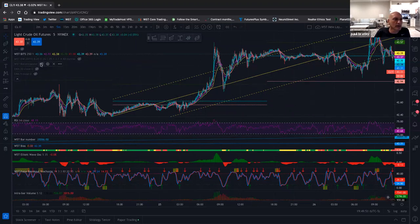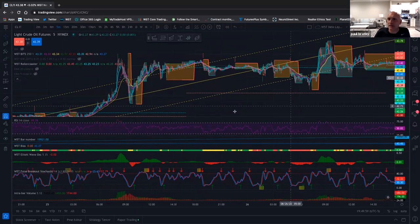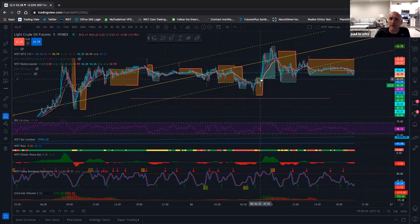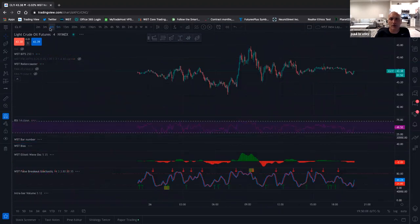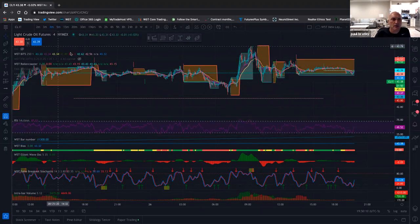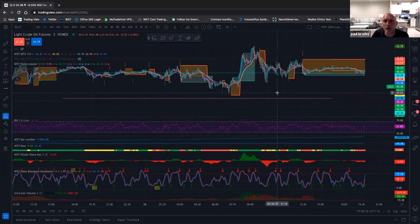Let's turn on roller coaster, see what it's got in there. 5 minutes. Had a nice one. Look at that one off the center bottom channel line. That was really good. Go down to four. Four's not bad. Actually, you got some good ones on there. I just, oil's just not in the groove for me to jack with on it.